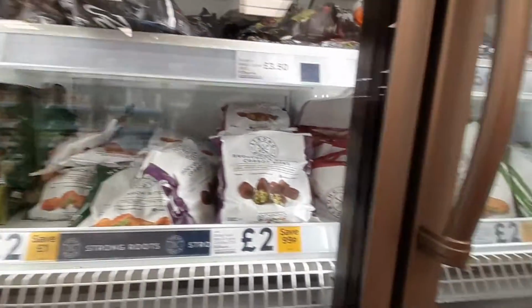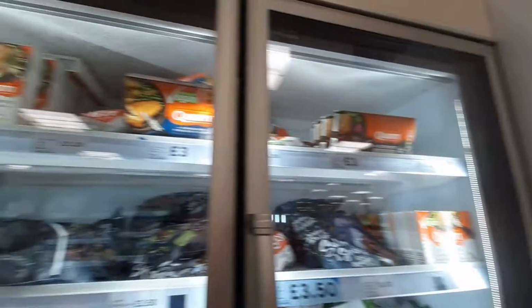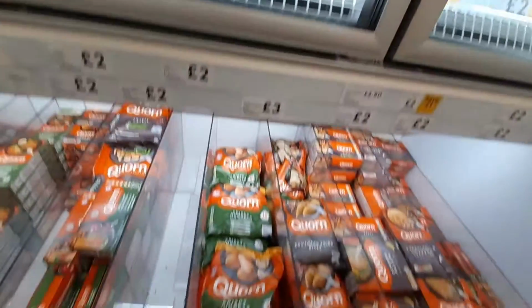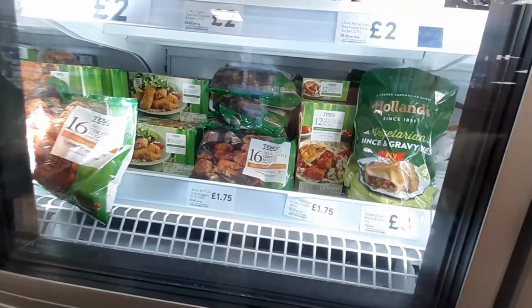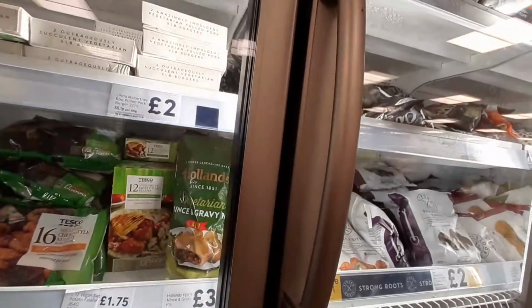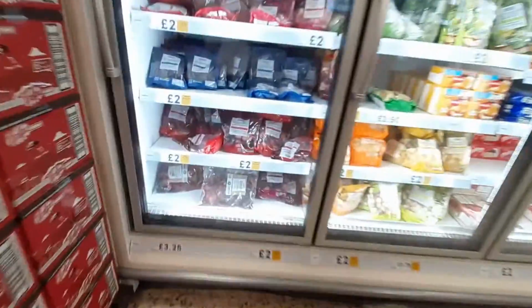So this is the vegan vegetarian section. This is the brand with the cauliflower hash browns that I was showing you. They seem to have a lot of different products. Then you've got all the Quorn range, so some of them are vegetarian, some of them vegan. Holland's Pies have got some vegetarian options there as well. There's Linda McCartney, there's vegan chicken burgers, there's so much to choose from.